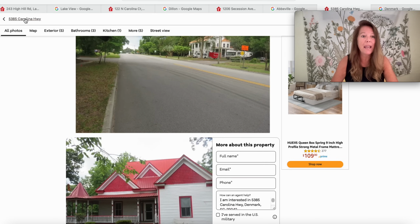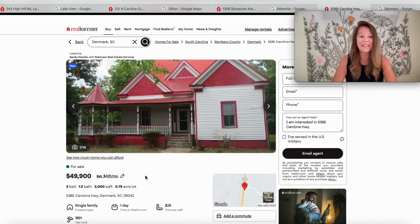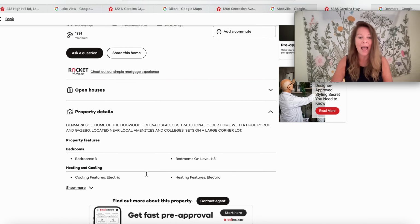And this is 5385 Carolina Highway, Denmark, South Carolina, 29042. Only been on the market a day, 1891 build. Home of the Dogwood Festival. Yes, a spacious traditional older home with a huge porch and gazebo located near local amenities and the college. Sets on a large corner lot.